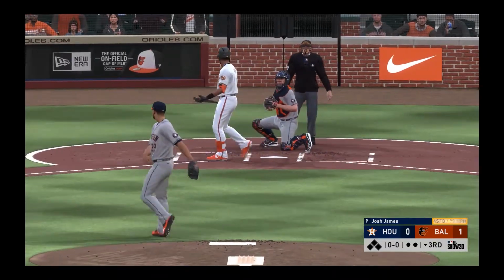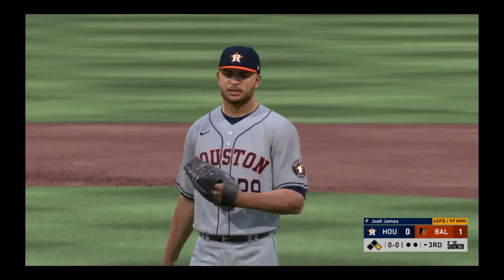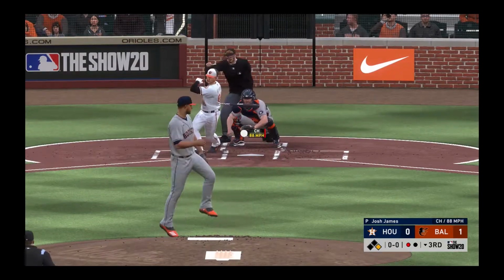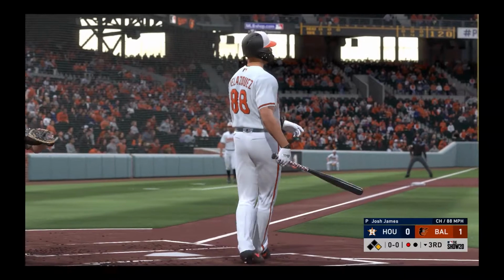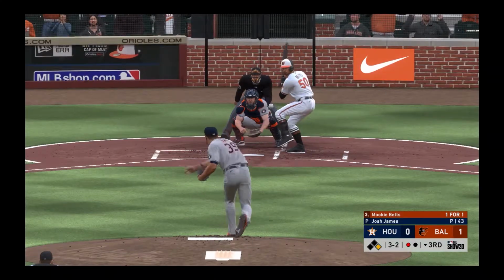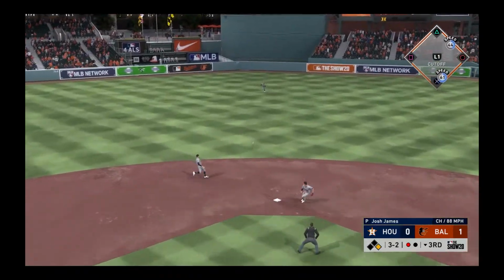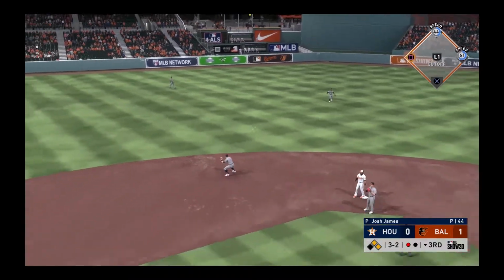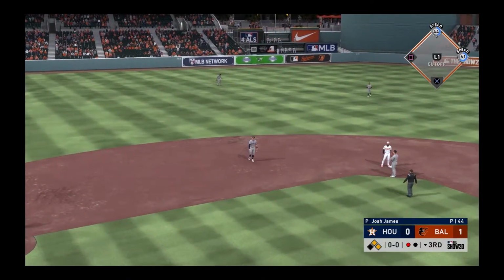Elvis Andrus, he's going to lead off with a walk this time. He doesn't chase the 99 high fastball. Velasquez up next. He swings and misses on a very nice looking changeup. And James has his 3rd strikeout of the day. Mookie Betts aboard once more, 3-2 to him. He's going to line this one up the middle for another base hit, another single into center. Puts runners on first and second now for Baltimore.